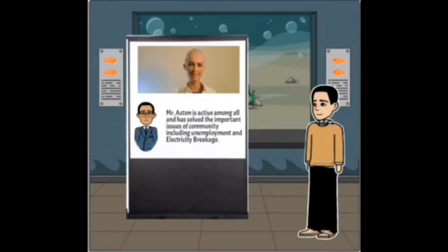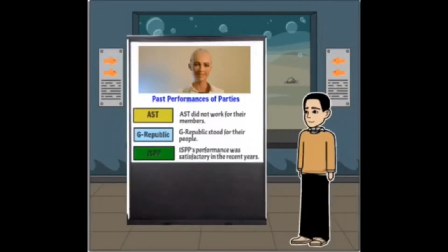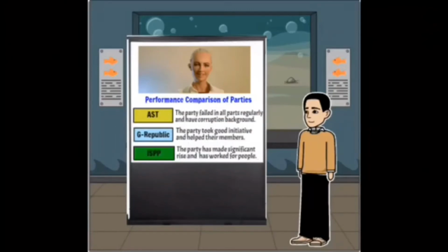Mr. Aston is active among all and has solved the important issues of community, including unemployment and electricity breakage. Would you like to know something more about Mr. Aston? Yes, I would like to know his previous performances and qualification. Past performance. Past did not work for their members. G Republic stood with their people. ISPP was satisfactory in the recent years. Performance comparison. S failed in all parts regularly and have corruption background.